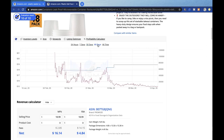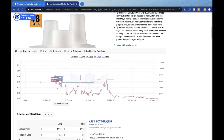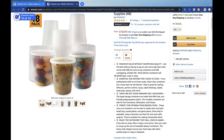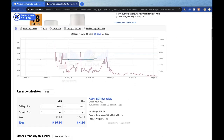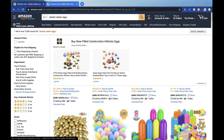So what we do to check seasonality, we look at the best sellers rank, which is shown here if you download the free Helium 10 Chrome extension, and this is a free method. The lower the sales rank, the better, right? It's actually selling very well right now because this is not a seasonal product. Think outside the box: when would people use this product? And obviously it's selling year round. So that is a little bit about how to check seasonality of products. Definitely want to keep that in mind.